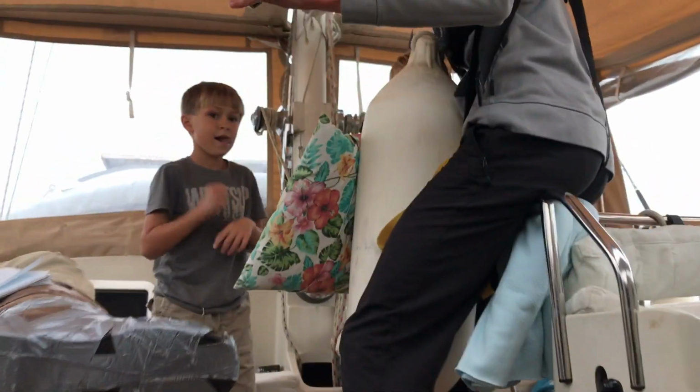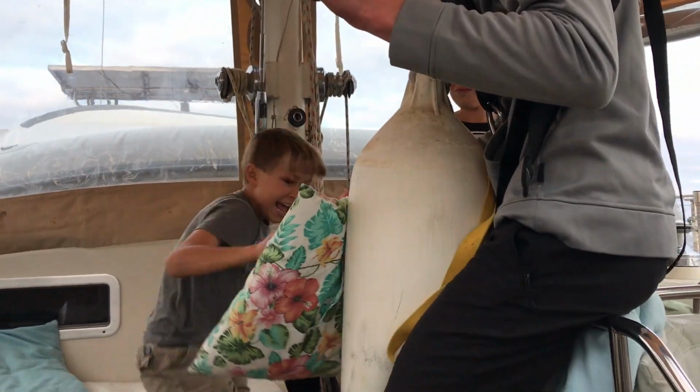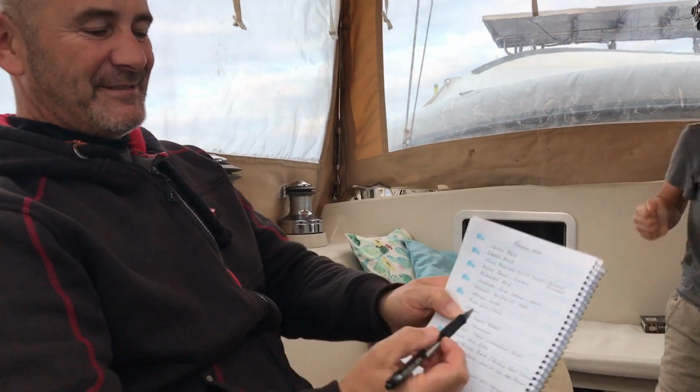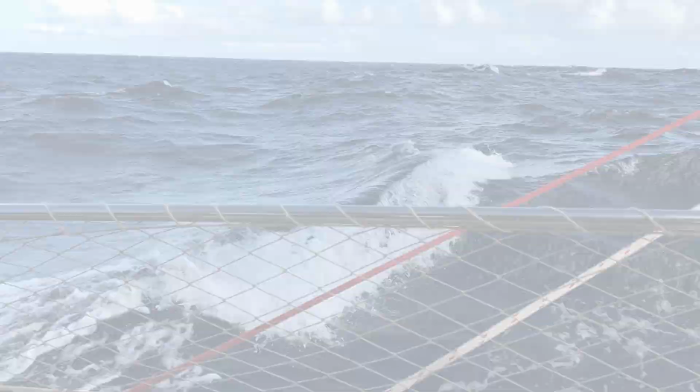3, 2, 1, go! Come on, harder! Go, go, go! Come on! Burning off steam is something they can't do very well on a boat. Come on, harder, harder! Come on, faster!